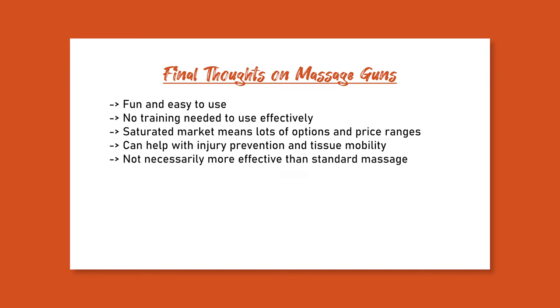Overall, if you have the money, they're a fun item and worth it, but if you don't have a disposable income, no stress. You can use simple tools such as lacrosse or tennis ball, foam rollers, or inexpensive jade tools for your massage techniques. But if anything, do some massage. Take care of yourself and your body will thank you.